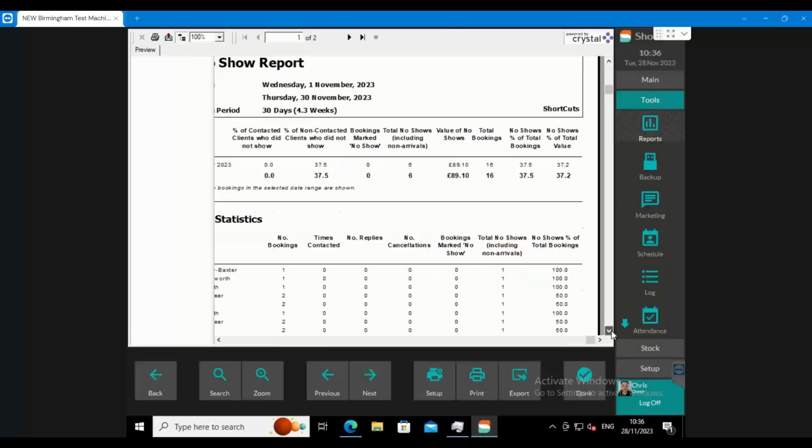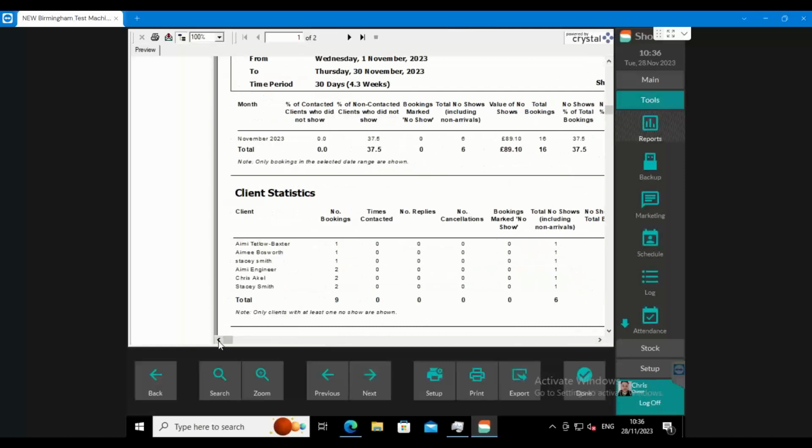You can also scroll down to the bottom here and we can see those repeat offenders. Okay, so we can see those there. Maybe we need to be putting the alerts on the client, especially in the lead up to Christmas, to say, look, we need to be taking that account payment over the phone if this client tries to ring up and make an appointment.